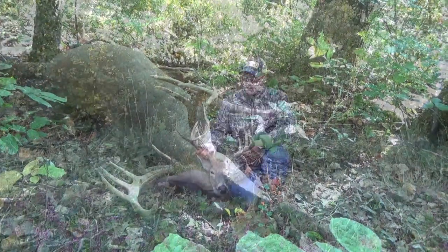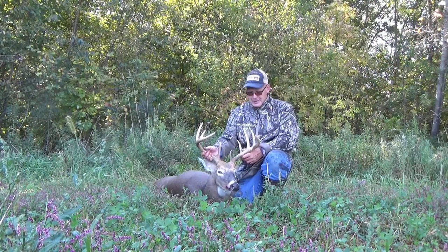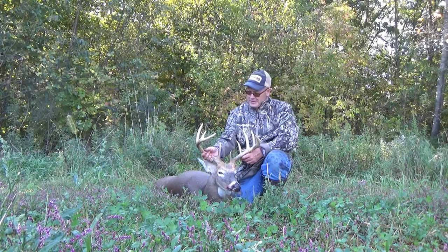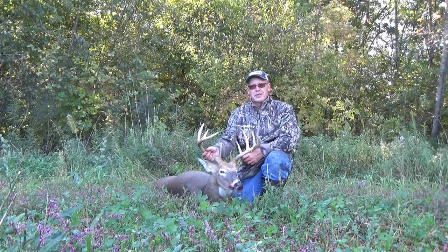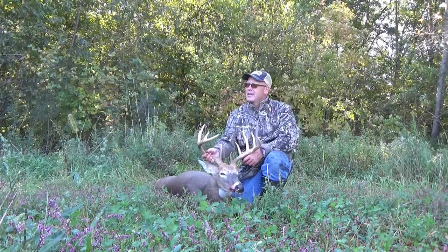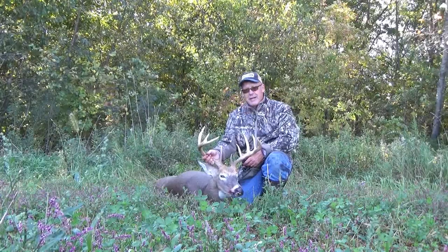Here's my buck from last evening. Recovered him this morning after backing out last night. It paid off. I wasn't sure of the shot, and I played it back a couple different times at home on the TV last night. It looked like a good hit, but I just wasn't sure. I didn't worry too much. The cold temperatures last night, we had 39 this morning. I was more worried about the coyotes chewing on him, and I never got a hold of him.